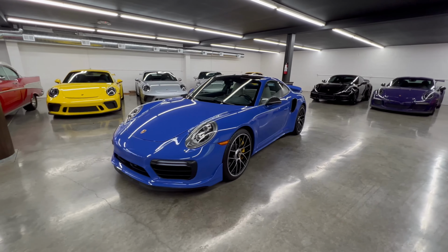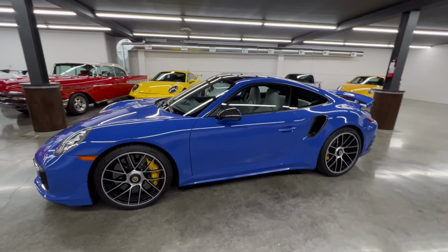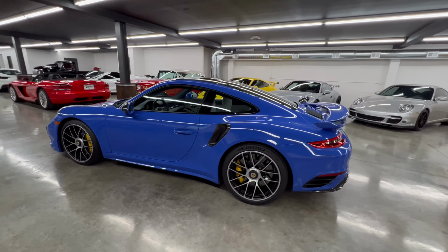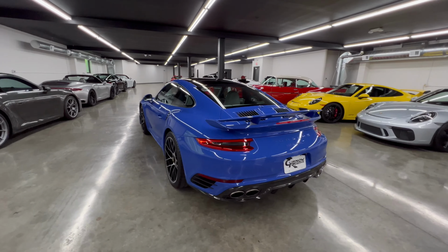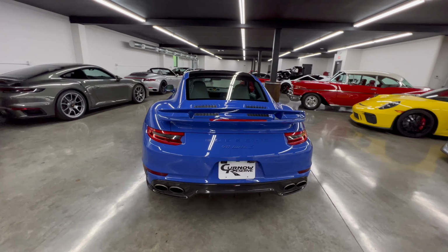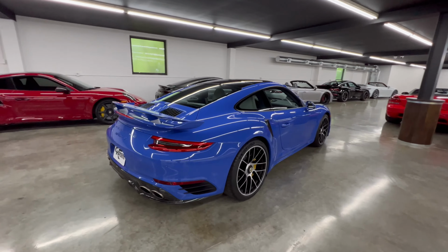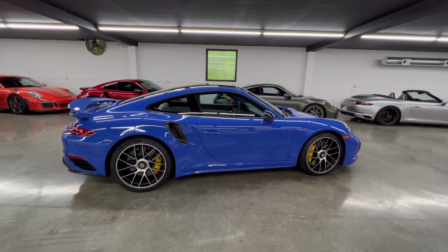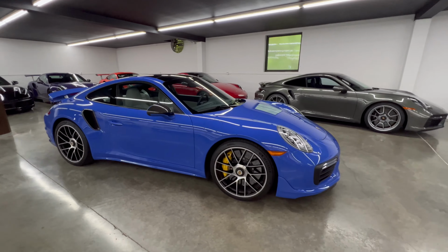This 991.2 is finished in paint to sample maritime blue. Interior is graphite and chalk, and it currently has about 7,800 miles on it. We're going to be doing a quick walk around today, focusing on some of the key features, options, aftermarket parts, imperfections, and an eventual startup as well.